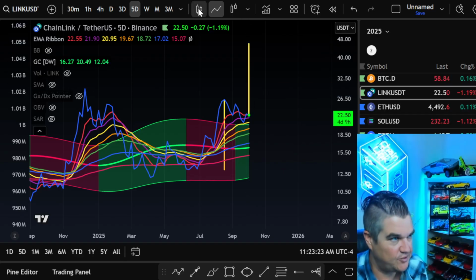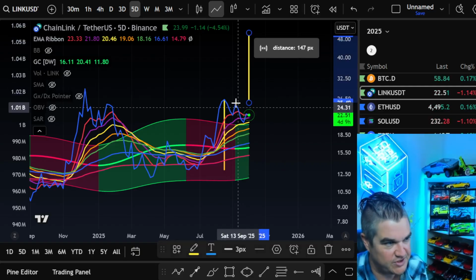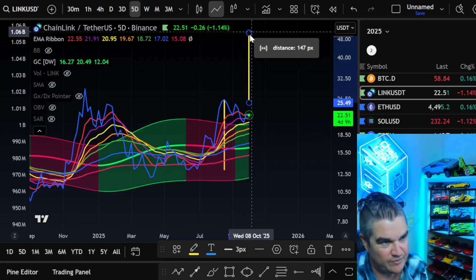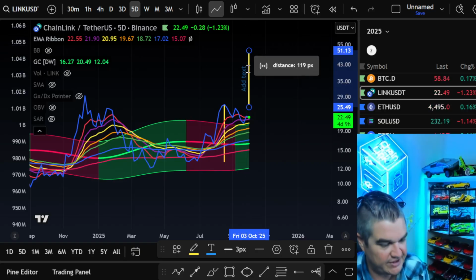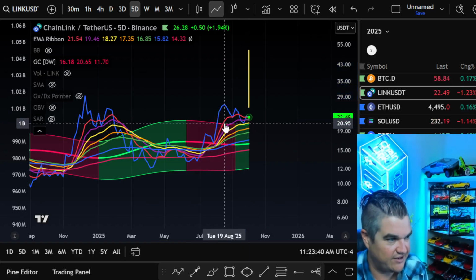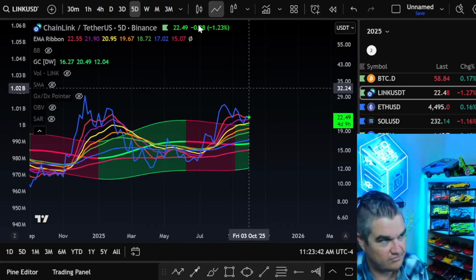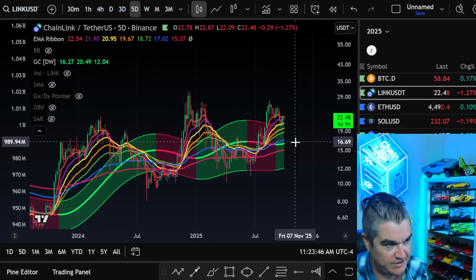Some people like to use the high. I tend to like to use the high because that kind of confirms the breakout, right? Still right in that wheelhouse, like $45, $50 is our general target. It doesn't necessarily have to mean the high, but if this confirms, if this does break out, that'd be pretty exciting, right? More than 2x away. It's shaping up to it, right?